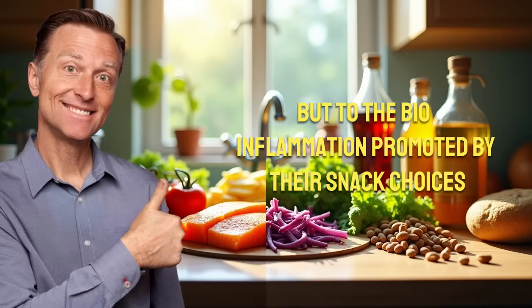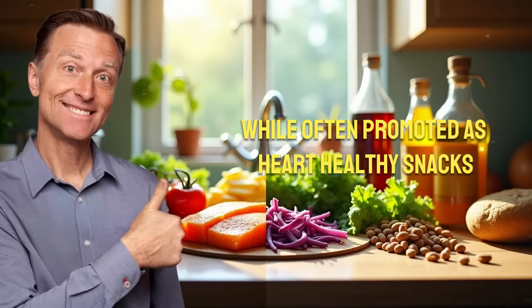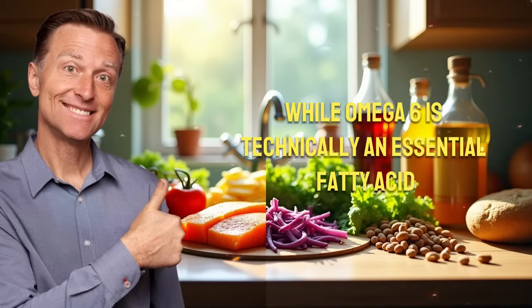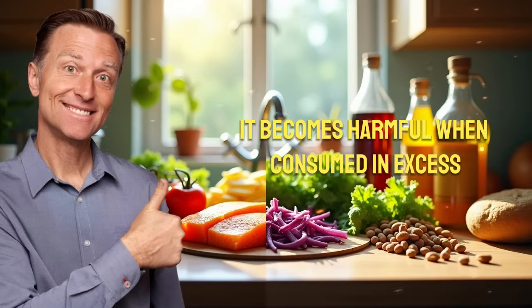Many commonly consumed nuts, while often promoted as heart-healthy snacks, are surprisingly high in omega-6 fatty acids, specifically linoleic acid. While omega-6 is technically an essential fatty acid, meaning the body cannot produce it and must obtain it from food, it becomes harmful when consumed in excess.